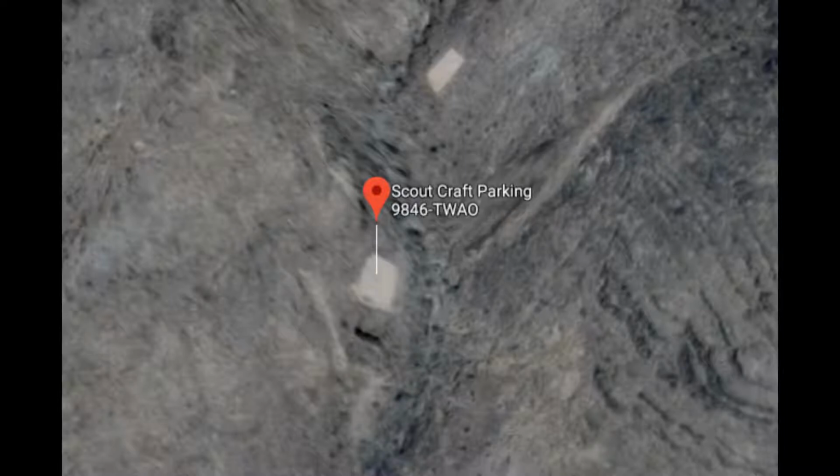You will notice that some of the images look as though they have been altered. This is not unusual for military areas. However, they appear to be concealing much more here. I believe that TWAO stands for the Tour1RX Area of Operations.